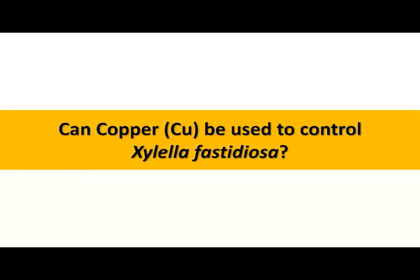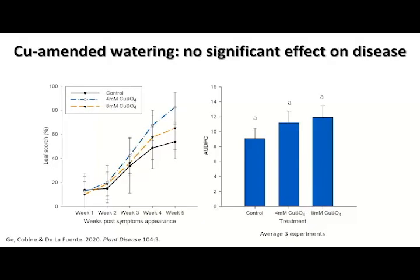First, we tried copper, of course, because copper, as you know, is the most common antibacterial compound used against bacteria, mainly in the phytosphere. There were multiple studies, but the main take-home message was we applied copper to the plants as a drench and we didn't see a decrease in disease. It's the opposite. We even saw an increase in disease the more copper we added. It's not significant, but that was the tendency: the more copper in the drench application, the more symptoms we saw.